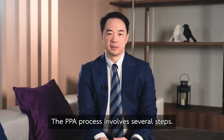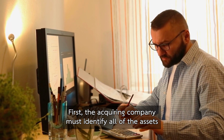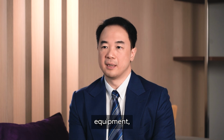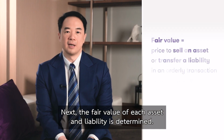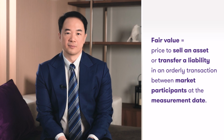The PPA process involves several steps. First, the acquiring company must identify all of the assets and liabilities of the acquired company. This includes tangible assets such as buildings, equipment, and inventory, as well as intangible assets such as patents, trademarks, customer relationships, and goodwill. Next, the fair value of each asset and liability is determined.